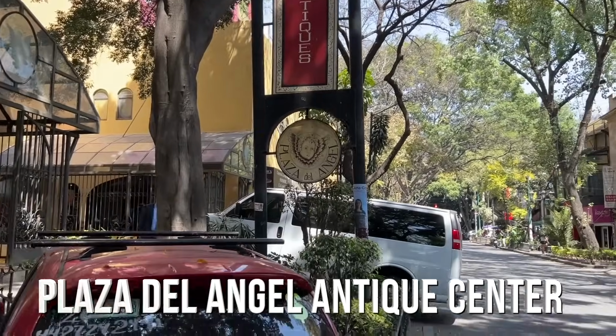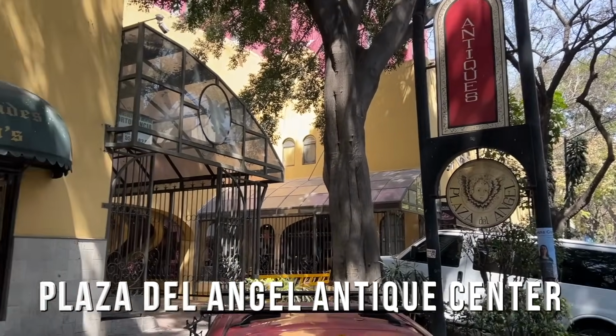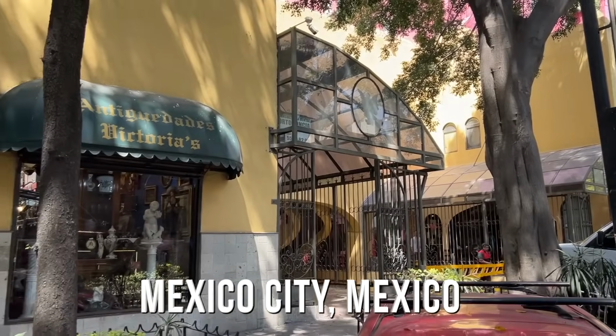Lladro. A lot of Lladro, yes. Okay, well, we'll look for that. I suspect also that there will be a lot of really interesting European antiques. This is Plaza del Angel Antiquities, and we are outside this wonderful large complex. There should be lots to see.